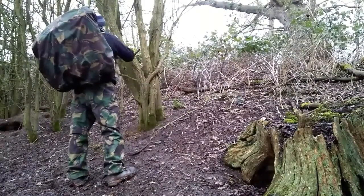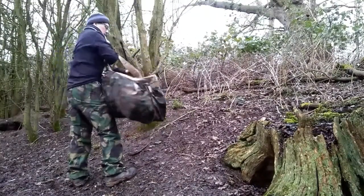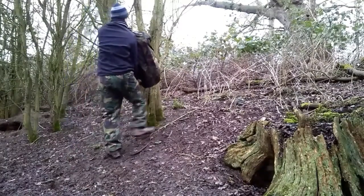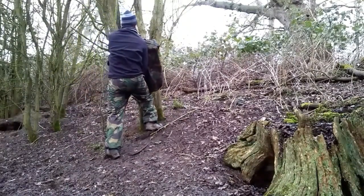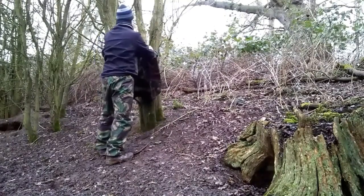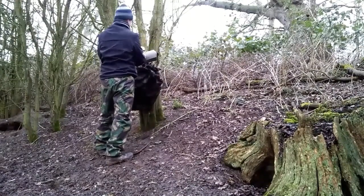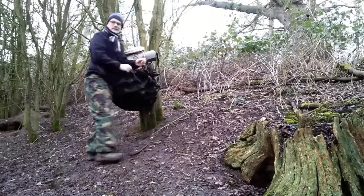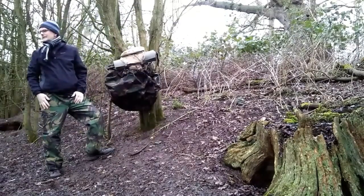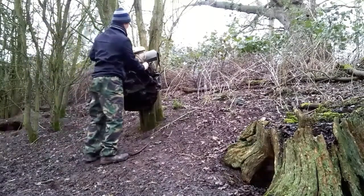Just put my glasses back on before I smash them. I turned around because I thought I heard voices coming up the slope of the woodland behind me, but I was mistaken.